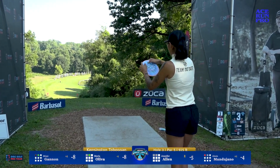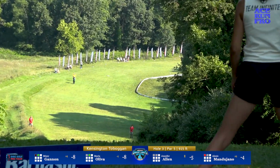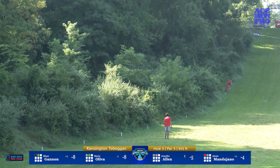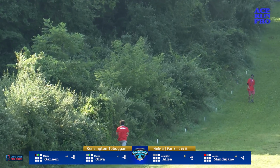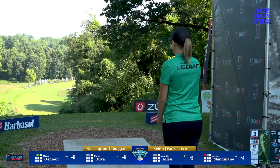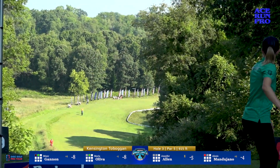Oliva up first. Kick out, kick out, kick out. She is out of bounds early on the right side. Did not make it all the way down the hill. Very common error on this hole.